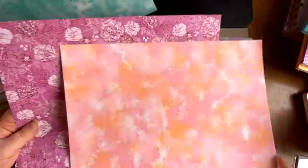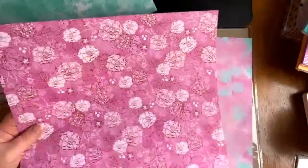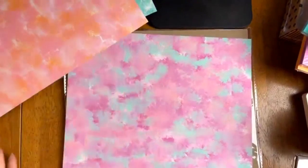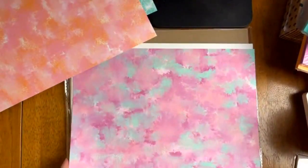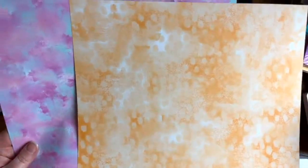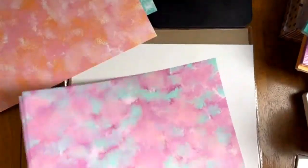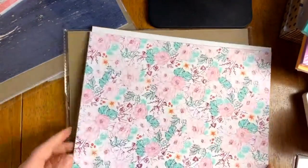Really, really soft. This reminds me of a stamp set that I bought that isn't here yet. It wasn't in this box today because I made a last minute decision and got it in a separate order. But my mind is immediately thinking of these patterns when I look at this. It's called Under the Moon. Okay, and then here's this one. And here is this side. So this is pretty awesome. Both sides are good on these, you know, like I would definitely use both. So we'll see what happens with that. But that's the unbounded paper.